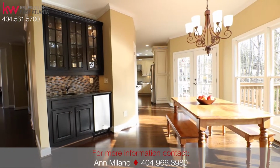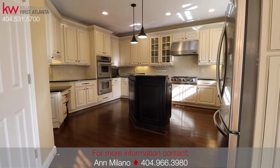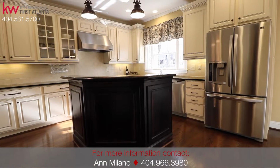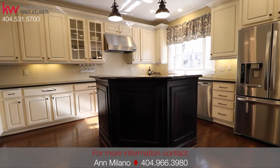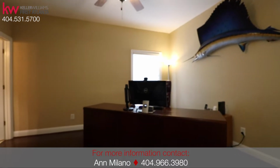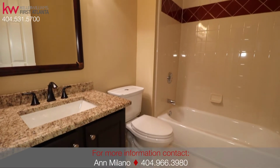Fix a drink at the bar and let's head to the chef's kitchen with granite countertops, stainless steel appliances, and drop-in gas cooktop. Enjoy some good conversation at the large center island, the perfect spot to gather before dinner. A main level office or guest suite with full bath finishes the main level.